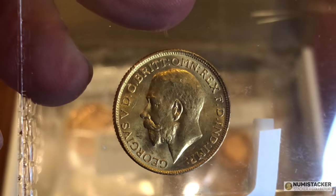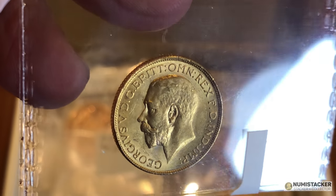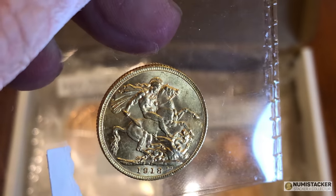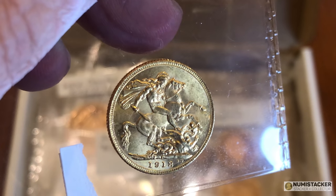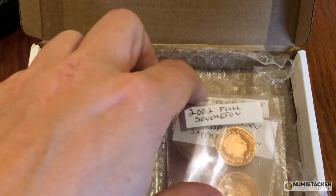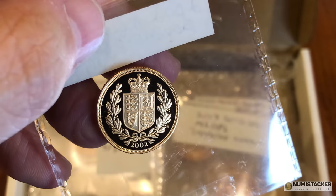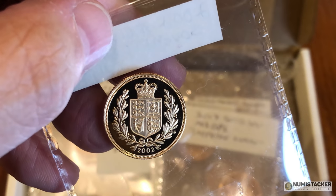This one, I mean, this is a very nice example. Probably, what, 60, 61, 62. It's got a little mark on it, but generally pretty minty. But I don't think it'll get maybe a 63 or a 64 because of that little mark on the left, by the left of the king. So another one, people seem to be continuing to buy the special sovereigns, and I don't think that's a bad strategy.